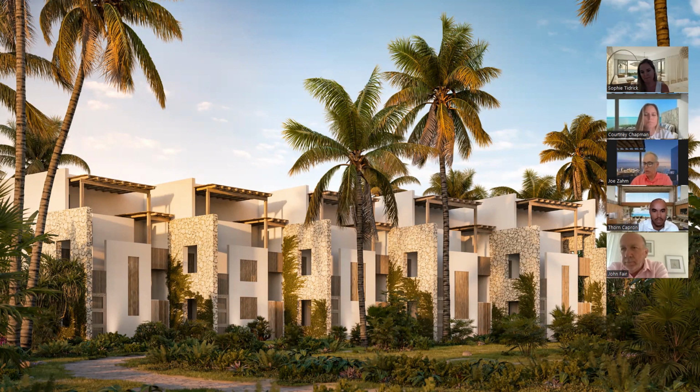I've never seen a property where he's thinking about, okay, if they're staying for 2 weeks, what are they going to do? How are they going to entertain themselves? How are they going to feel? To me, that's amazing, because that's what really matters.